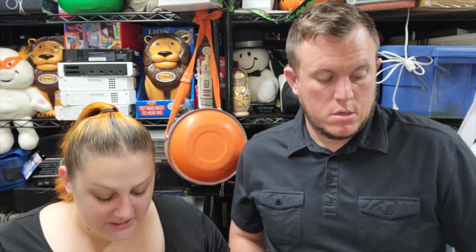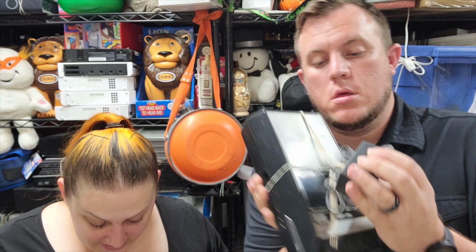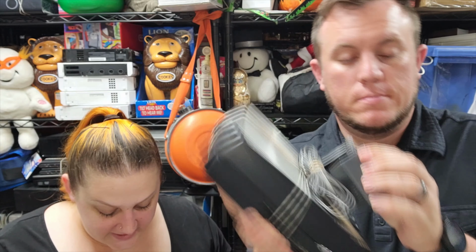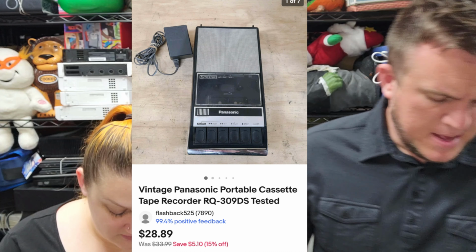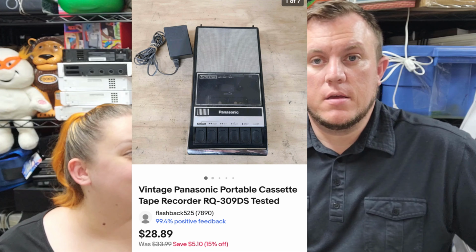Then next up, we've got a vintage Panasonic portable cassette tape recorder. We did test it out, and it sold for just under $29 shipped. Yeah, that's a little heavy. I was looking for something so much smaller when I was looking for it. Yeah, a little cassette thing, but this is one of the bigger ones. This is from one of the storage unit guy buys, so it's been up for a little while. The Sony one, some other ones do a little bit better, but it did sell.